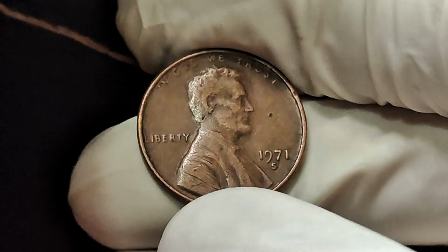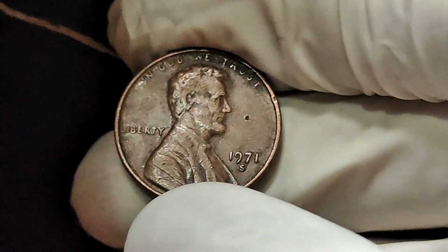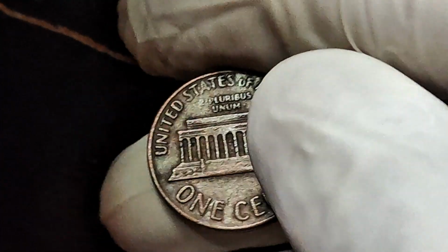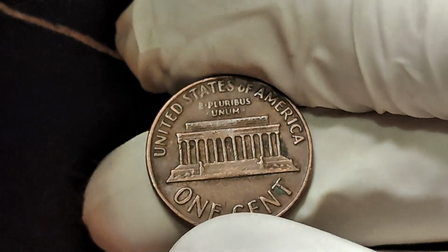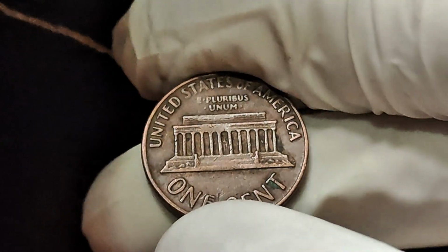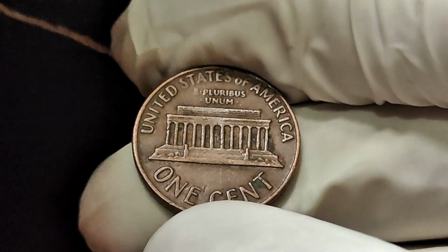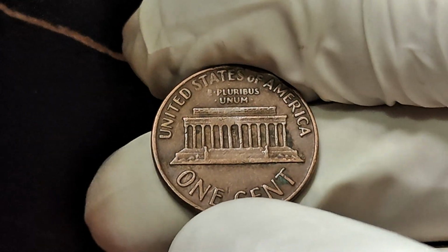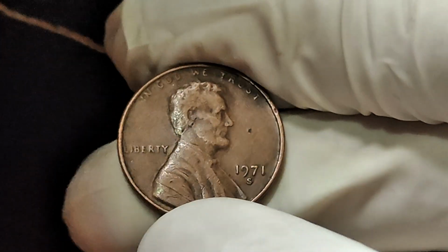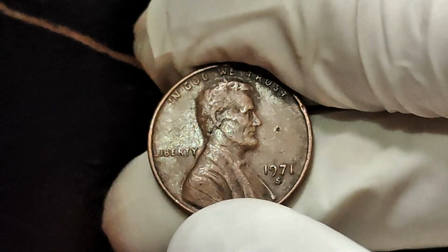Do you have a 1971 Lincoln penny lying in your coin jar? If you do, stop what you're doing right now, because this penny might just make you a millionaire. Yes, you heard that right, a single penny, worth up to $2.8 million. In this video, we're diving deep into the secrets of the 1971 mint mark Lincoln penny and why collectors are willing to pay life-changing sums for it. So, grab a seat, and let's uncover what makes this coin so extraordinary.